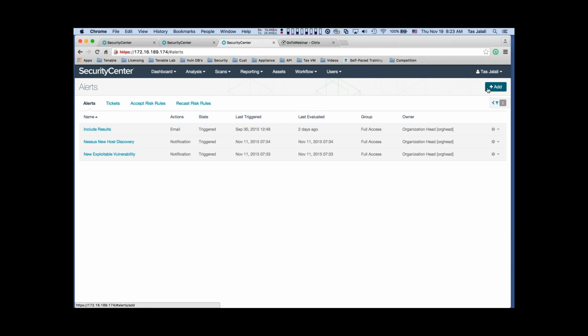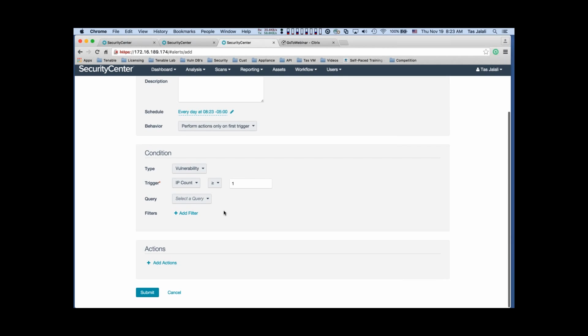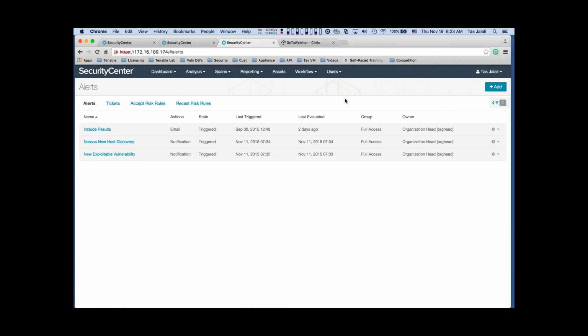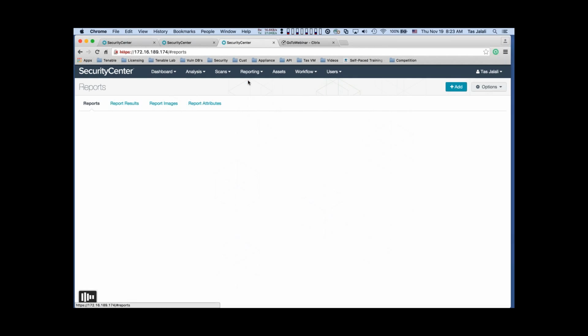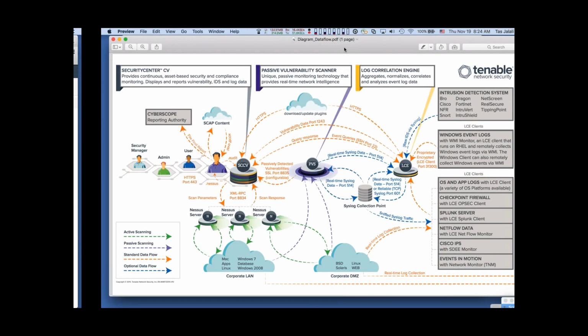You can pretty much add all kinds of tickets. You can add an alert, and you can send it to an email. You can define all the actions on that. Unfortunately, in this small time I have, it's not possible to show you that, but I'd be more than happy to show you anytime. You can reach us through our email.